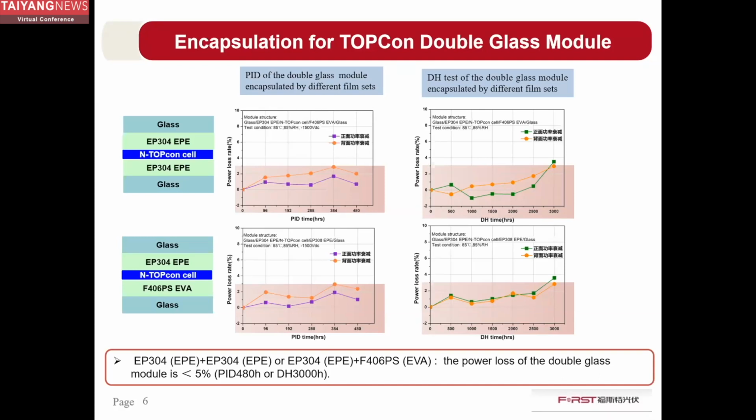For double glass modules, module manufacturers can use both-side EPE product or EPE with backside EVA to encapsulate the modules. And no matter from PID test or DMP test, all show very good results. The power loss of double glass modules is less than 5% after PID 480 hours or DMP 3000 hours.